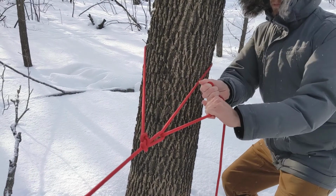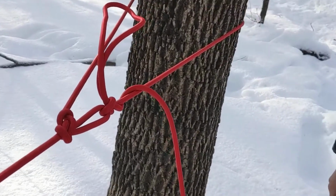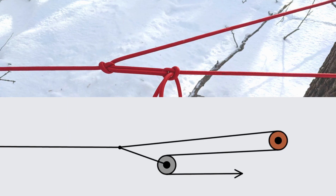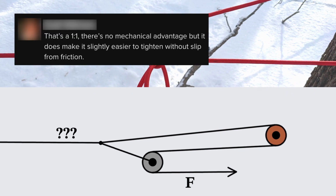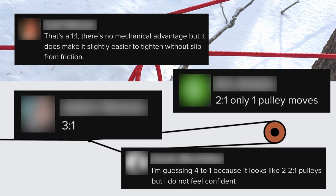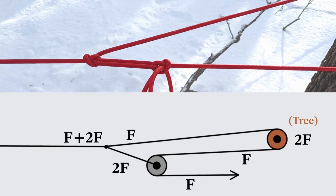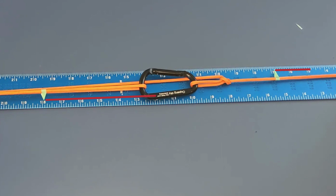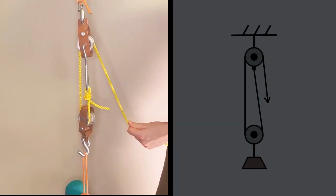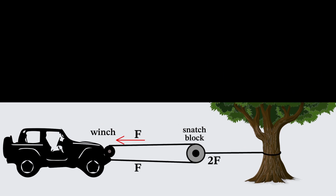In this video, we're going to unravel the mystery of the mechanical advantage of the trucker's hitch. This has been the subject of much debate and speculation, with people claiming everything from no advantage to a 4-to-1 advantage. We're going to show you exactly how to derive the theoretical mechanical advantage, and we'll even back up our findings with some experiments. We'll also look at similar mechanical advantage systems to help understand how the most popular wrong answer to this question might have become so widespread.